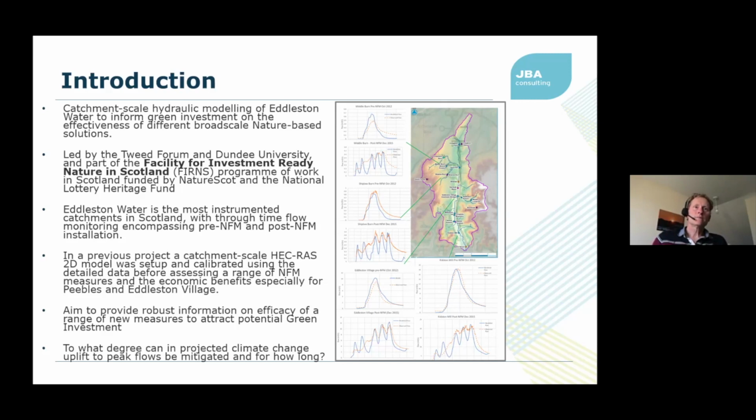And we've taken that model and we've tried to understand where it would be better to store more water or slow it down or help it percolate through the soils better. We are using the model to understand where might be better places to invest in green measures. We also want to understand to what degree the nature-based solutions can help mitigate against the effects of climate change.